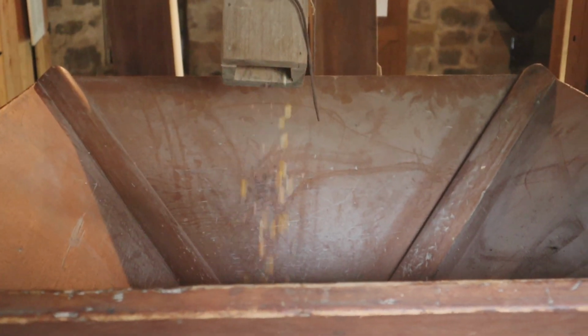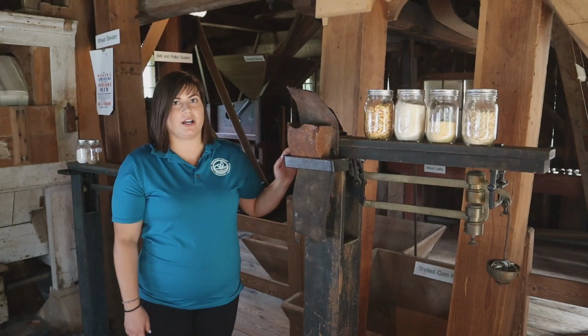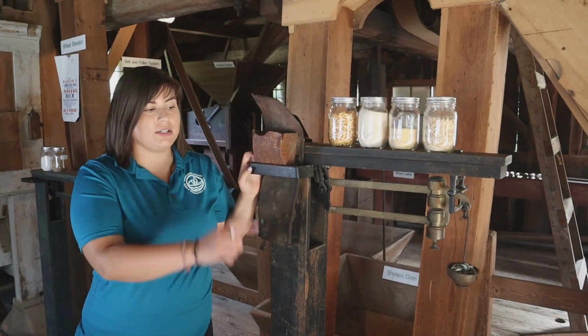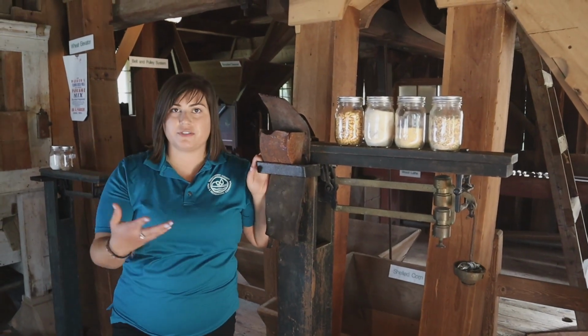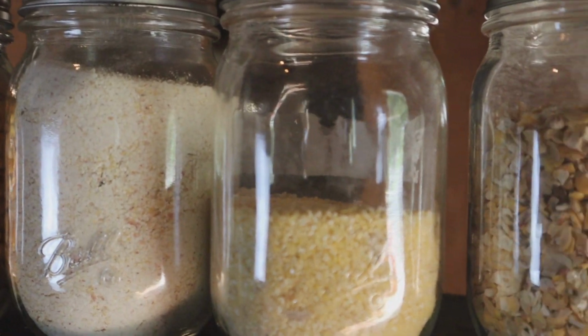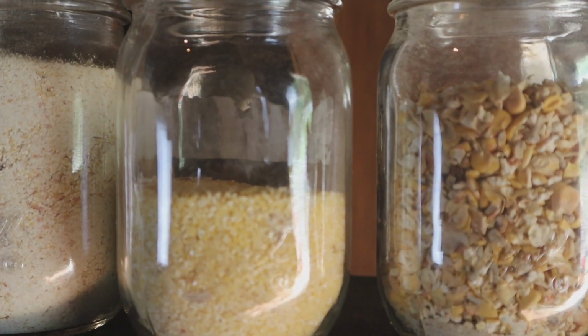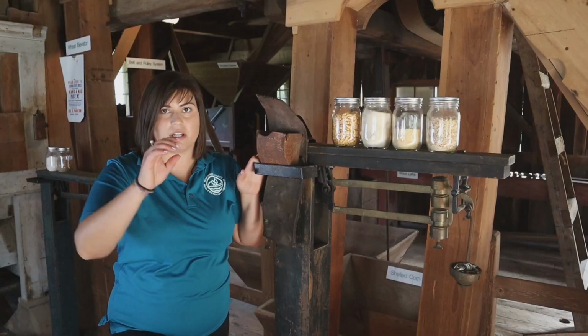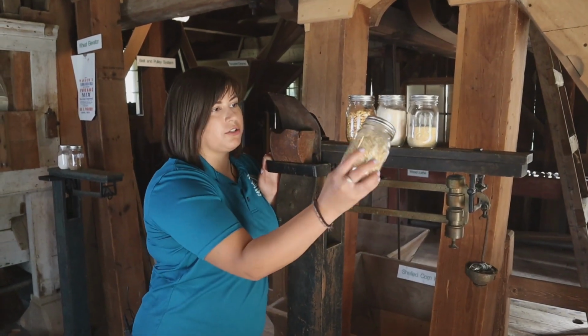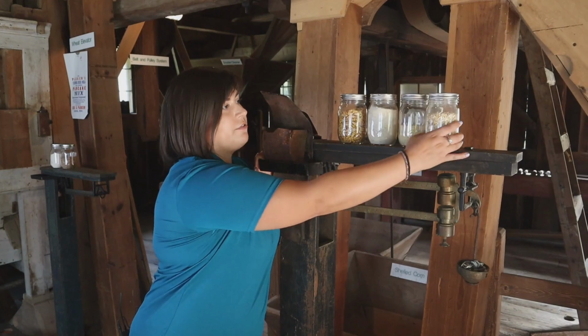So once the corn goes through the stones, it would get picked up by a bucket elevator, which would come up and over here through that chute downstairs into the sifter, and the sifter would sort it out into corn flour, corn meal, and tailings. And tailings gets its name because it comes out the tail end of that sifter. They're a bit too big and too hard for humans to eat, but they were great for animal feed.